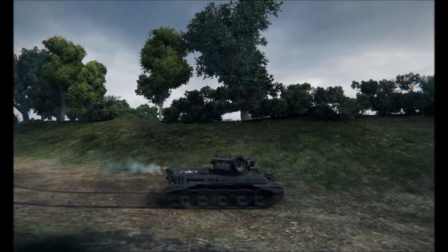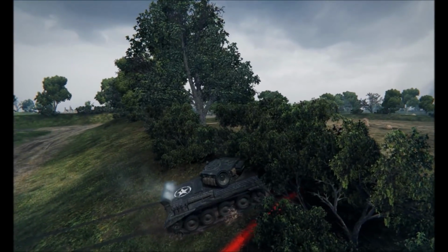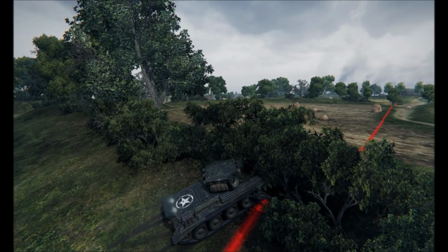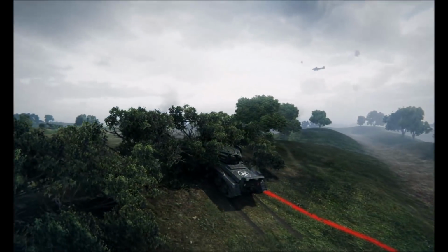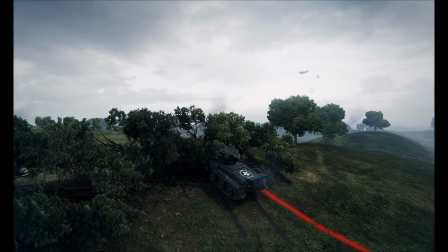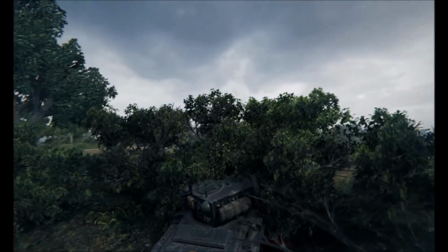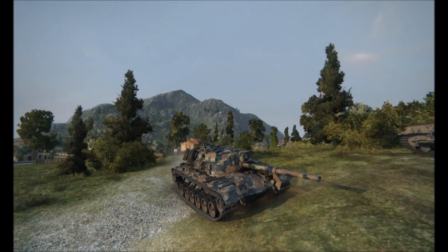So I just sold my old Cromwell and kept this one because it was more or less just as good, and it looked 1,000 times better. So I didn't see a real reason in keeping my old Cromwell anymore when you could stare at this thing all day. And it's just so pretty and so good looking, even when its face is jammed into a big huge bush. Yeah, look at that. Look at that.